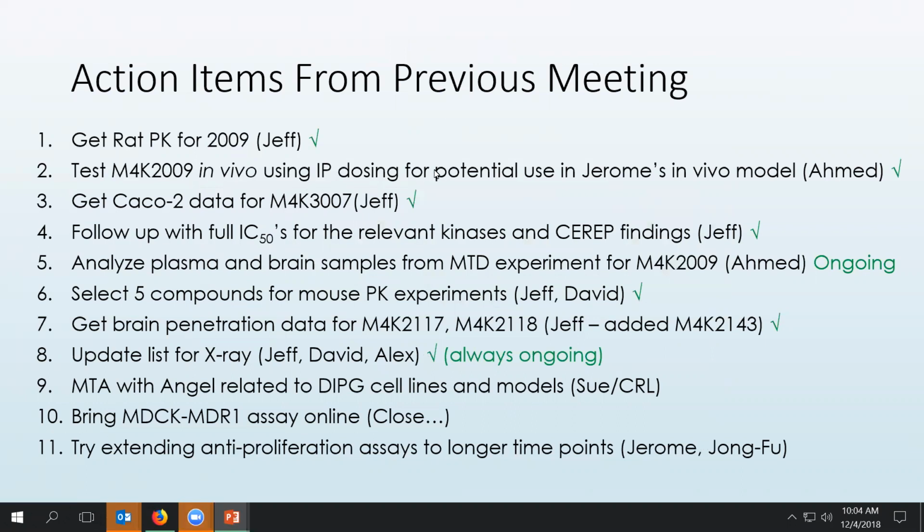This came up as part of a discussion based on Jerome's in vivo model that it might be more convenient to dose the compound IP rather than oral, because the mice are pretty young in his model. So we've done that, and I'll show you the results. They look pretty good. KCO2 data for M4K 3007, that was done.